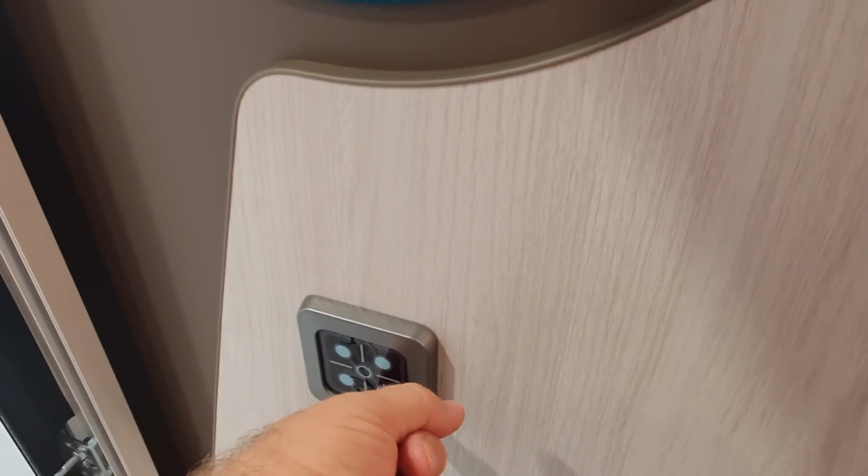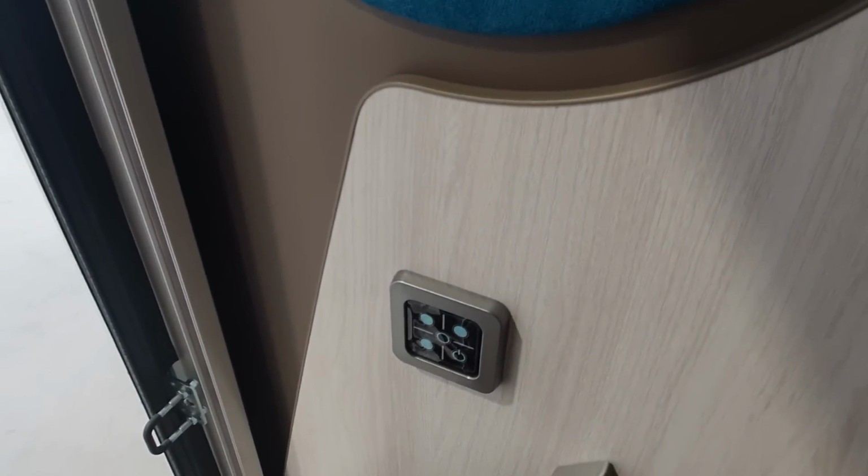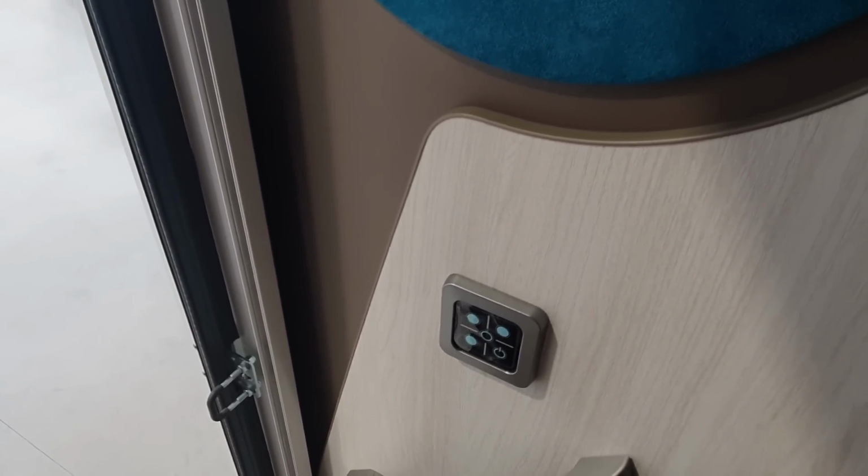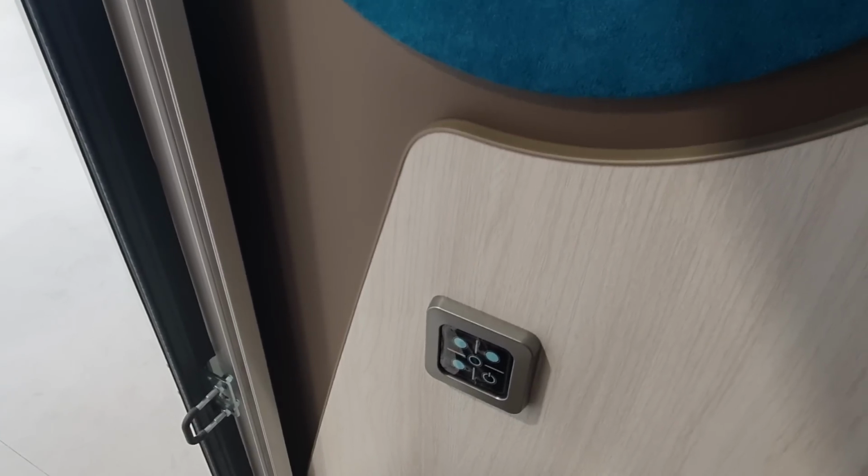This is a useful feature as well, because you can turn everything off as you leave. I don't know if it's going to work now. Oh, it is. Sometimes they don't work because at shows like this they actually bypass the main switch. You've got a silver light on there, but that's on the outside. Anyway, I'll leave the light on.